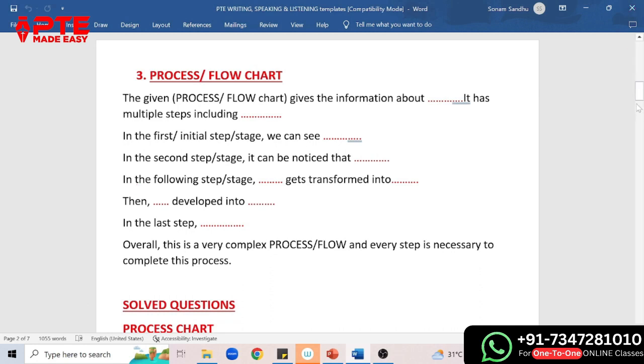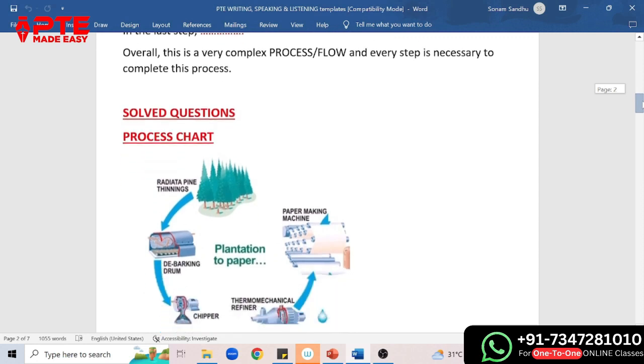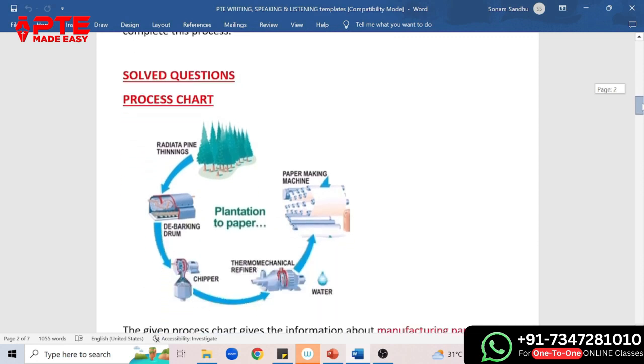Now, let us look at the question. So, I believe you all are able to see the image. It is basically a process chart in which production of paper is being done. You can see that there are various steps involved. The first step is taking out radiator pine thinnings, then debarking the drum. Then we are using the chipper to chip it. Afterwards, we are using a refiner to refine it. We are adding some water. And then in the paper making machine, we are manufacturing the paper.